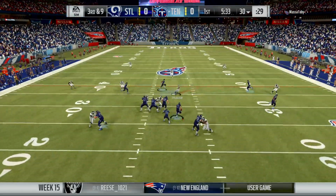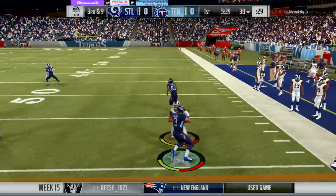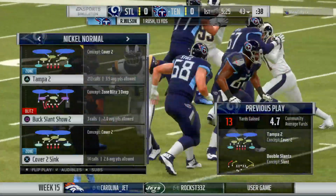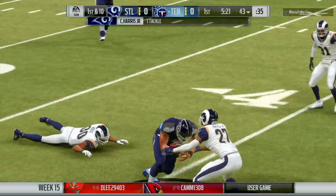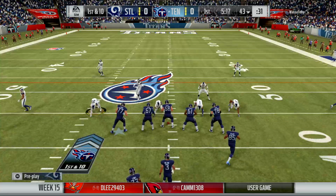From the shotgun, Wilson, flush to his right. He can run for it, and he will. And they get him down, but not before he takes it across the 40-yard line. The rushing numbers for Wilson, maybe down from earlier in his career, but he's still a threat to go, showing it there, picking up the first down.